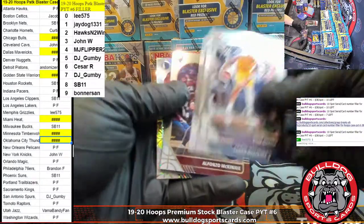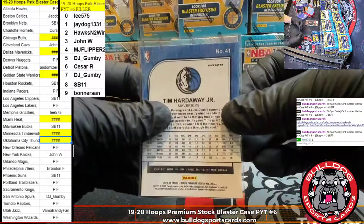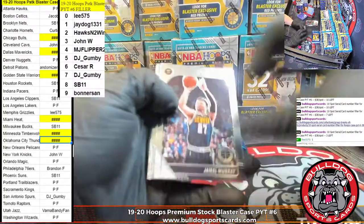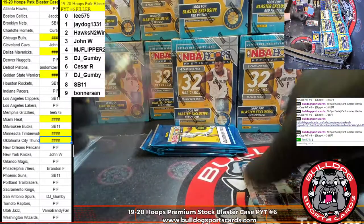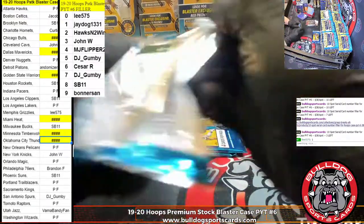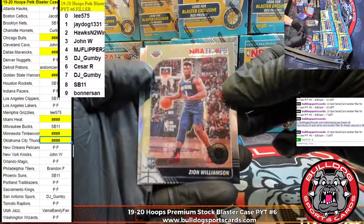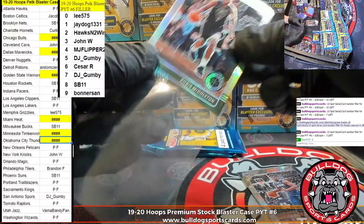Kuzma, Nedelkovic, Alphonso McKinney, and a Mojo Tim Hardaway Jr. for the Mavericks. That's going to the one spot, J-Doc. Murray, Siakam, Kabengele for the Clippers, and a Joker. Bazemore, Fournier, our first Zion of the break. And a silver Khris Middleton for the Bucks.